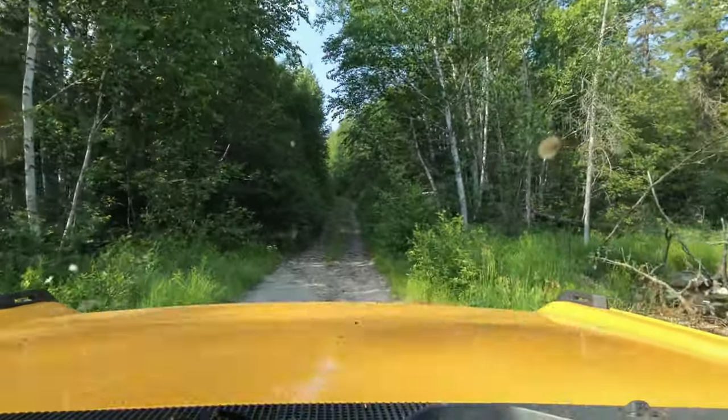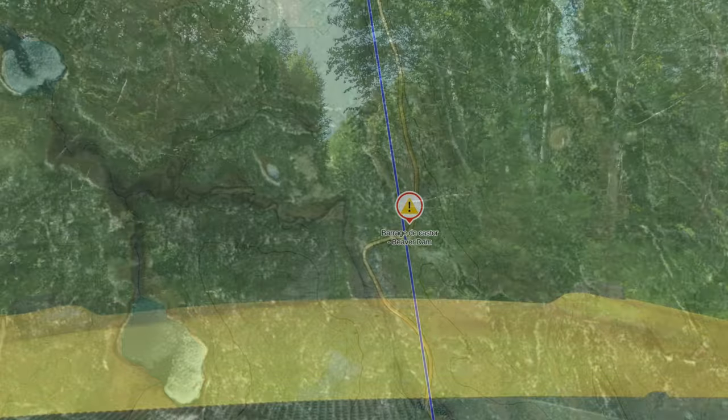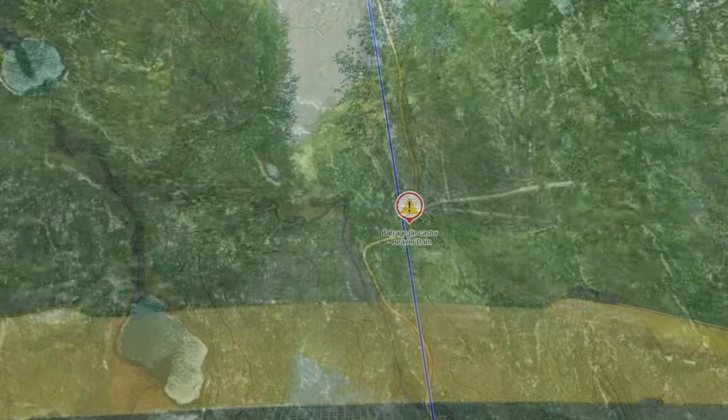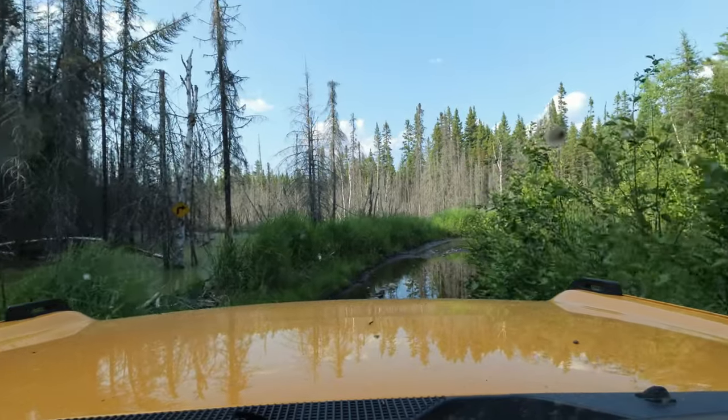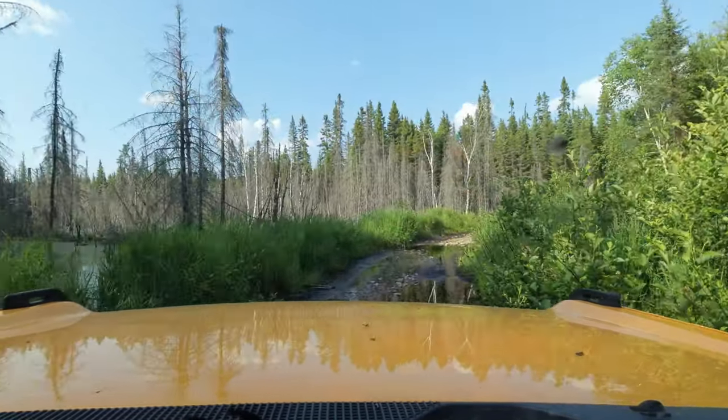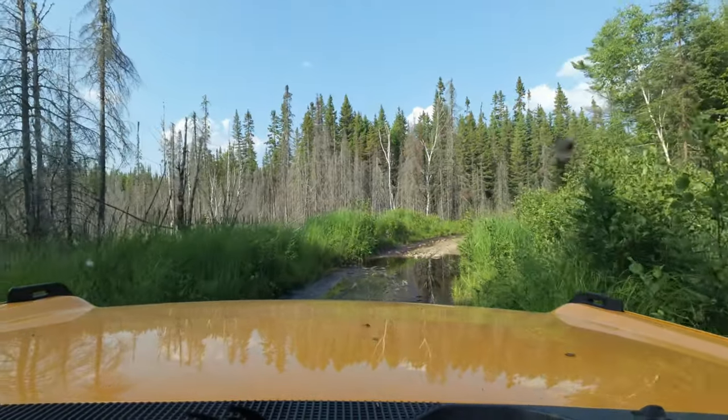This part of the loop, if I remember correctly, is the beaver dam area marked on the map. It's pretty wild seeing how high the water is just beside the trail at spots, with only some dirt and sticks keeping it back.